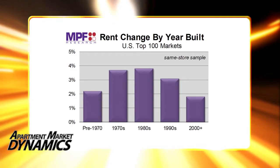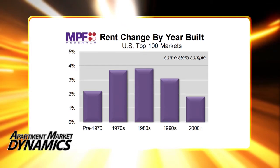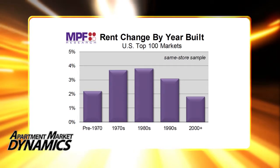Now for 2013 overall, we see that effective rents for new leases climbed 2.8%. The middle market to bottom end communities did the best. Rates were up 3.8% in the 1980s era units and 3.7% in the 1970s vintage stock. Going to that top end, again, more competitive. The rent growth for the year was 1.8%.